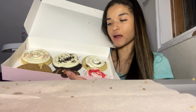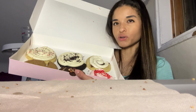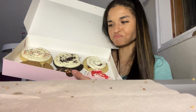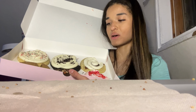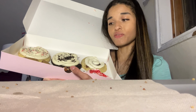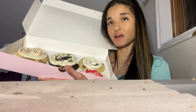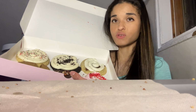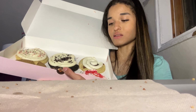Next up is going to be the turtle. I would have put it a little higher, but the pecans and walnuts kind of ruin it a little bit because it's just too much going on. So that one will be next up, but I do want to say that that is actually a good cookie if it didn't have those on it because it's very fudgy and the caramel is not too thick. So that's actually not that bad.